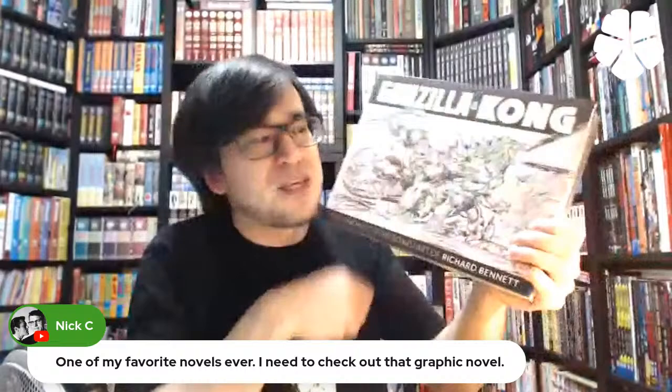Godzilla and Kong. This is the cinematic storyboard art of Richard Bennett. And if you don't know that name, Richard Bennett, he did some comic book work in the 90s during the rise of the Image era. So he did a few issues of X-Men back in the 90s, and he worked on things like Gen 13 as well. But he has that very Image style to his art.